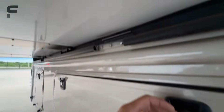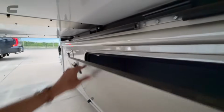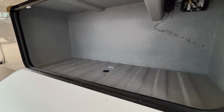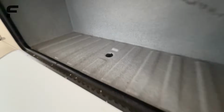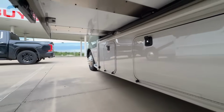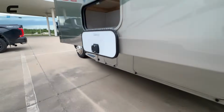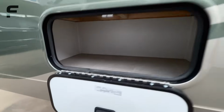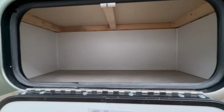The only annoying thing about opening up these latches here is it takes two hands for me to do it, and I gotta hold the camera too. Open storage space here. It looks like these have openings in case you get water or anything there, so water can drain out. Then just slam those shut, and then you have your spot for your propane right there for that propane bottle. A little bit of storage here that's behind the pantry. And again, slam latch on those, and storage here that's underneath your booth dinette area.